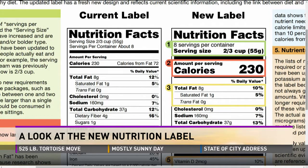Another thing is updating the percentage values, so you'll see fiber increased a little bit, and sodium is decreased to 2,300 milligrams a day, a smaller change. And calories from fat, that was a big thing in the 90s, when I went to school. It's kind of an outdated thing now, so there's really not a need for it, so they've omitted that.